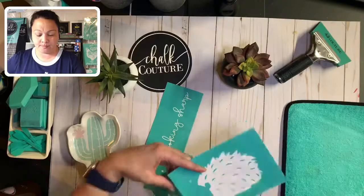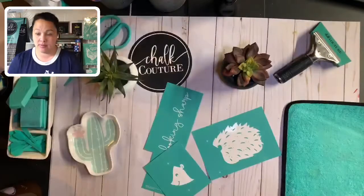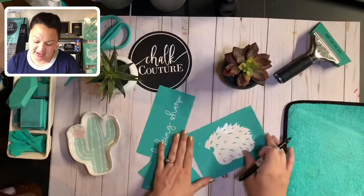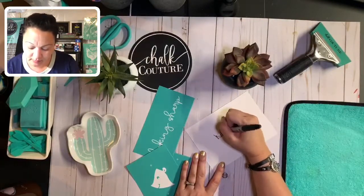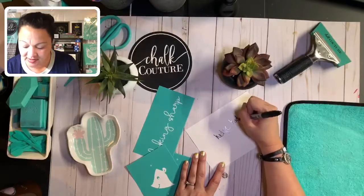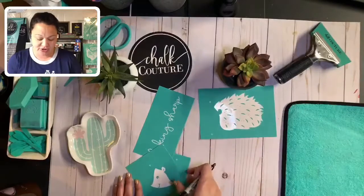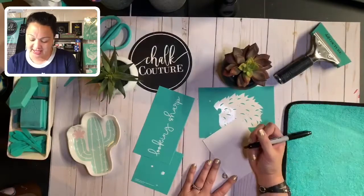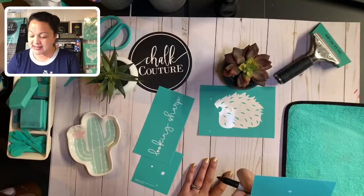All right. And then I'm going to get a Sharpie out. I'm going to label the back. I'm going to put the name of the design so that it makes for easy cleaning, and it also makes sure that I put the transfer on the right backing. There is a paper mat side.